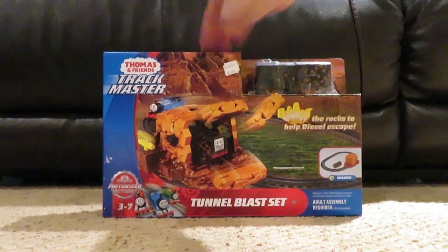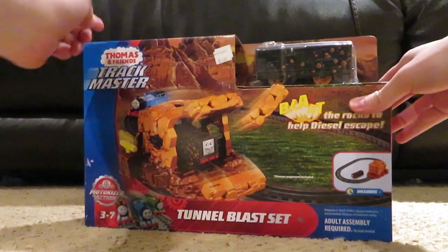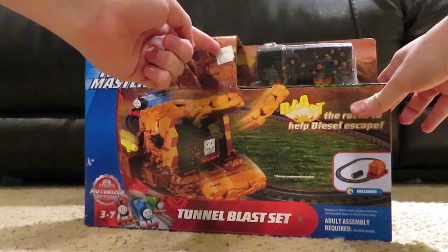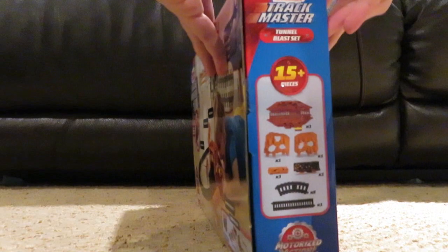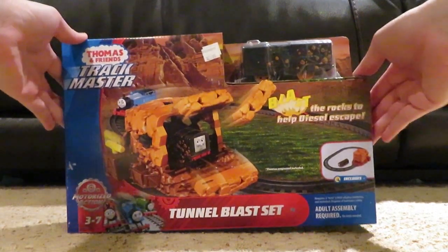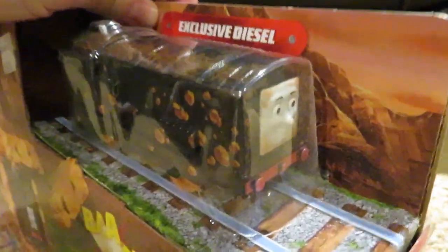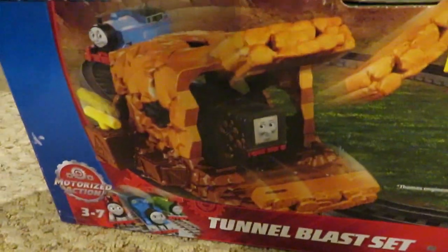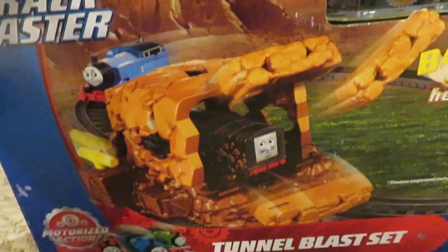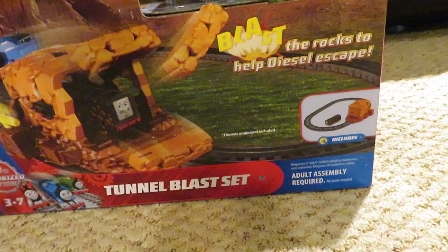And finally, here's our last item that I got from the train show, and this came from the Thomas and Friends stand. It's the Trackmaster Tunnel Blast set. And looking right here, I had paid $21.99 for this set. And you see, I had meant to get this kind of Trackmaster set for some time before, and now I had finally got it.